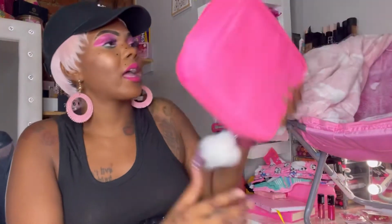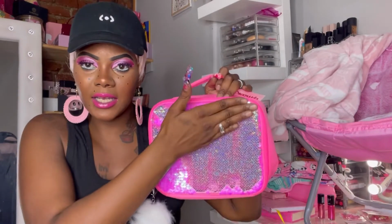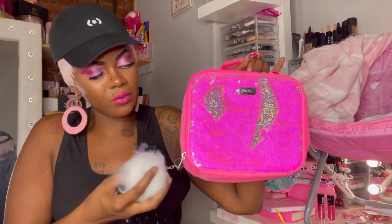So the next item I have, I believe was, yes, it's from TJ Maxx. It was $10 and this is Justice, PBA free. This is a lunchbox. It was cute, it was pink. It has iridescent on one side and it has the pink on the other side. And this is just so satisfying. I could do this all day. It came with this cute little white pom-pom attached. And it's just a lunchbox.